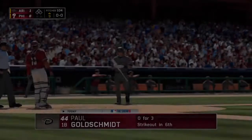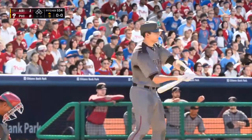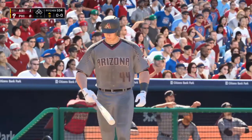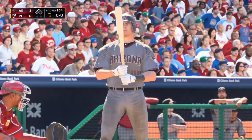Paul Goldschmidt will stand in now to begin their half of the ninth in a game that was decided long ago. Yeah, this is mop-up time out there right now. But hey, these at-bats still count against your batting average, so you can't go up there and just mail it in. You've got to see this through right to the end of the game.